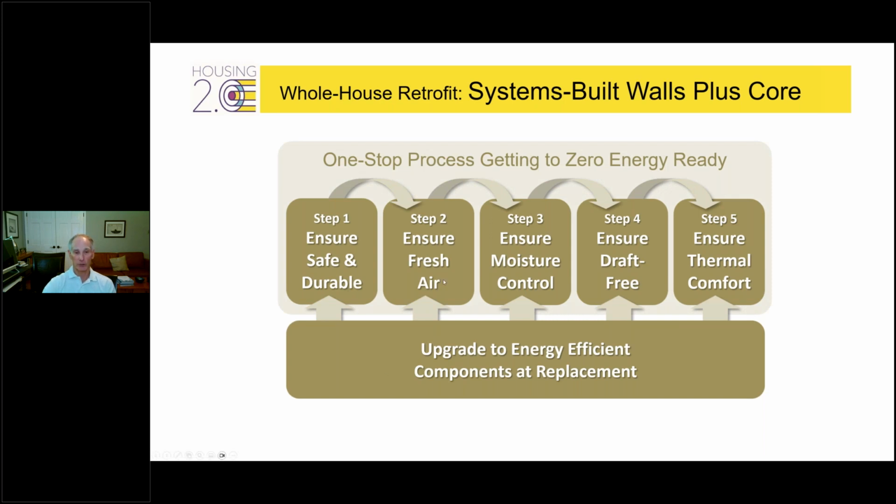You get the ventilation system. You get the control layers. You get the airtight construction. You get passive house level thermal comfort, and you already have the HVAC system being replaced as part of this. One stop, all the 5 steps done at one time.